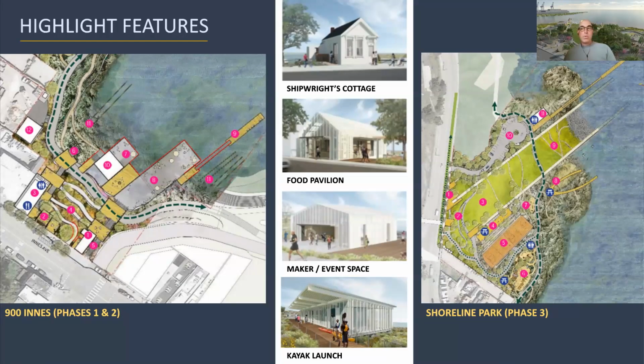And then if you look over to the right of the screen, that is the phase 3. That is more of the active recreation. You see the expansive green space, the basketball courts. There is a trail, a small bay trail connection for running and walking. It's that more active space that I mentioned.